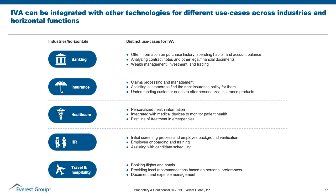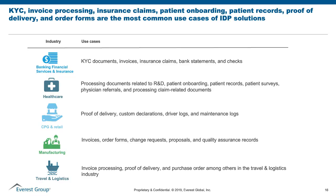In human resources, they can do a lot of screening of potential employees, and some onboarding and training, and also maybe help with setting up interviews and scheduling those as well. And we're going to see them increasingly used in travel agencies for booking flights and hotels, and providing some local recommendations as well. Let's go on to the next. Again, with intelligent document processing, I've already mentioned the application in Know Your Customer, where a lot of documents have to be read and a lot of cross-referencing of information. It's the same with other banking applications, such as loan servicing. We see a lot of uses of that in that area.